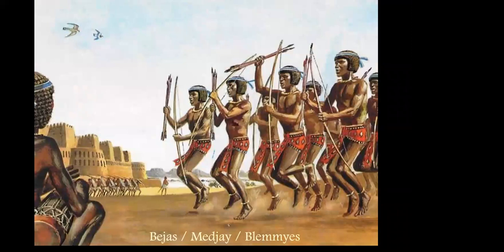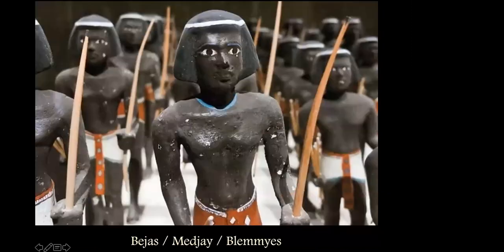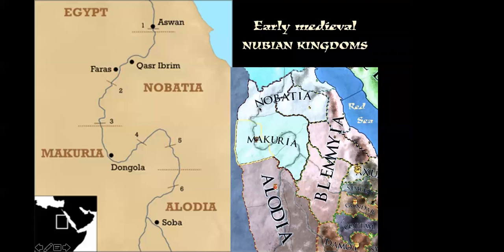But there's that long continuity historically of this group that we can trace back a couple thousand years in Egyptian history. And so the Bejas, the Medjay, and then by Roman times, they're calling them the Blemmyes. So, the last defenders of Isis. All right, so we come up, we're in the 600, 700, 800, 900 of this era.